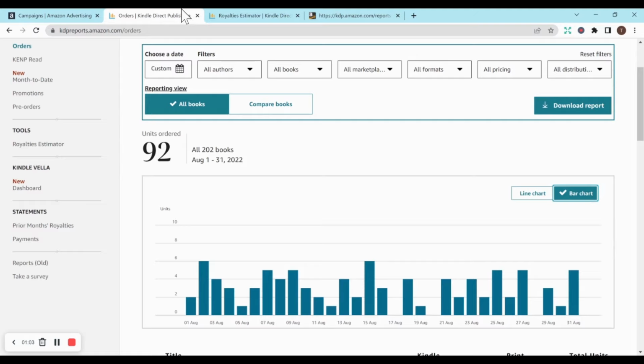So moving right into my orders, I had 92 units ordered for August 2022. Very excited about this. This is by far the best month I've had with KDP to this date, and it's more orders than I had the previous month. I currently have 202 books. I'm not sure if all of those are live. I have unpublished some. And I get an order almost every single day.